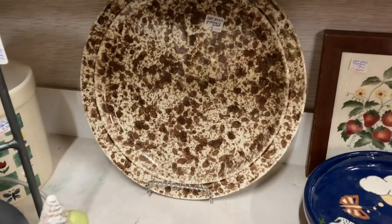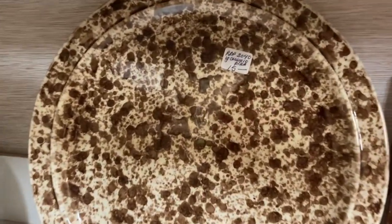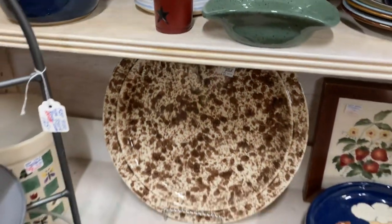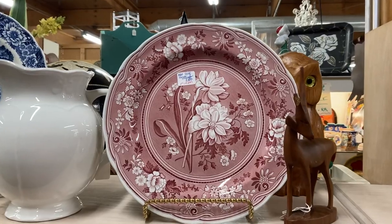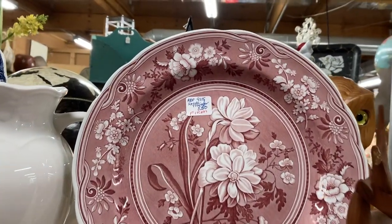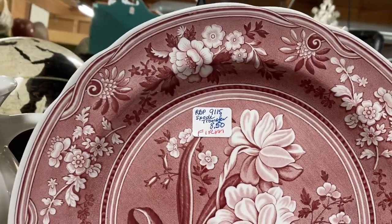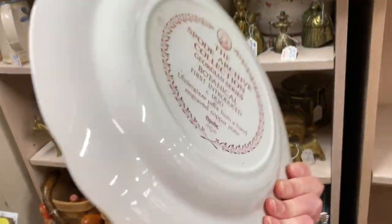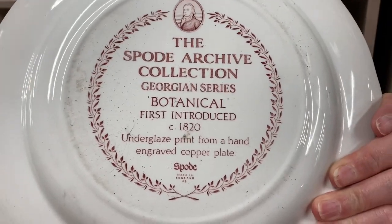Visual interest is important. This spatterware plate definitely catches the eye, and it's fair priced at $15. When decorating, I like the look of layered plates. Brown and pink colors complement each other perfectly. The look is warm and inviting. The Spode plate is priced at $8.50.